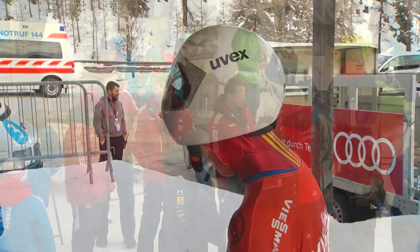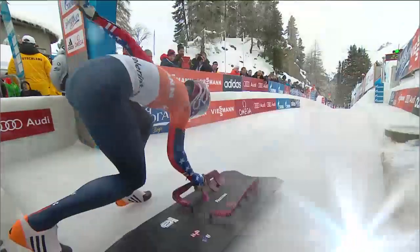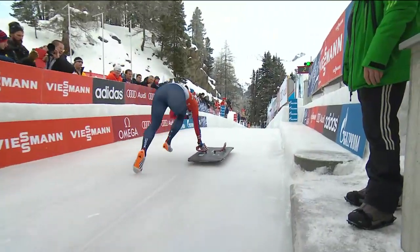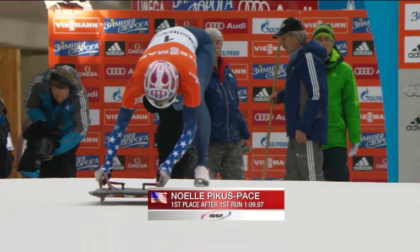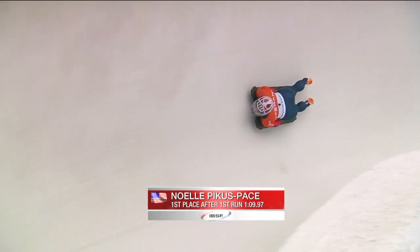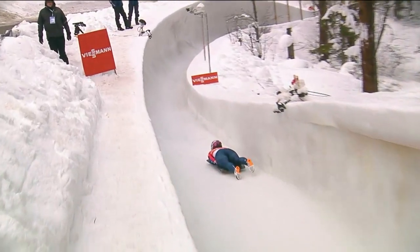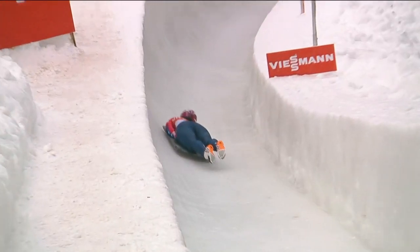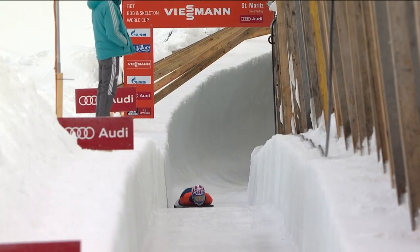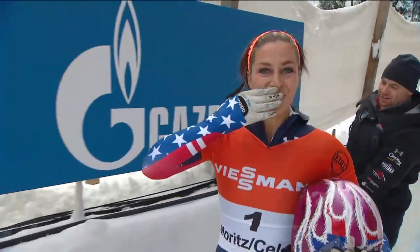So unfortunately, no second heat for Maria Mazzilou, for Rose McGrandle, for Nozomi Komuro, or for Aoko Nakayama. But Noelle Piker's pace. Start draw number 1, place number 1 after the first of our 2 heats here in St. Moritz. She will go last as the top 20 start in reverse order. She will have to wait for 19 other athletes to do their best before she shows whether or not she's going to walk away from here with her first ever win in St. Moritz.